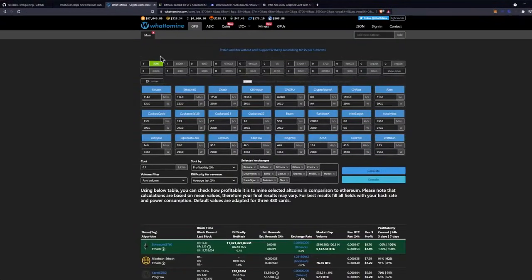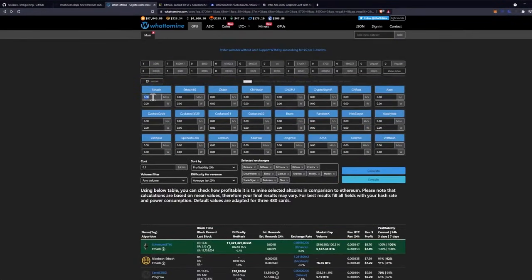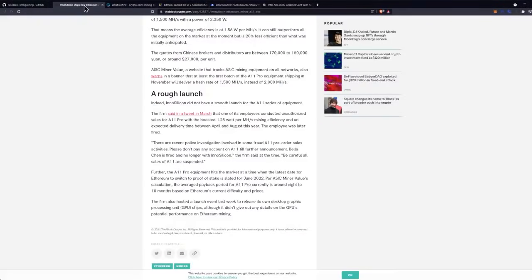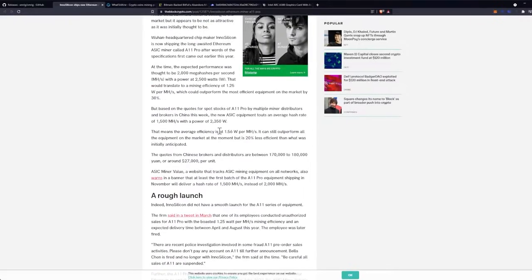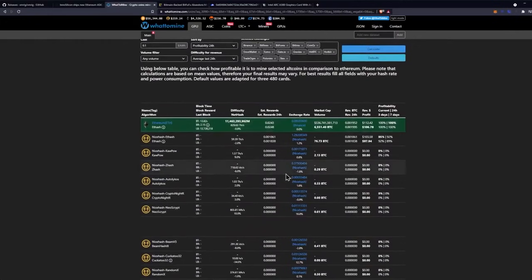Let's go ahead and pop over to What to Mine. Boom. Let's get us in some ETHash information. We're looking at 1500 mega hash a second at, what was it, 2,750 watts. Is that correct? 2350 watts. 2350 at 10 cents a kilowatt hour. Let's go ahead and calculate that out. You're looking at $112 a day in revenue with a profit of $106.78 a day after that.